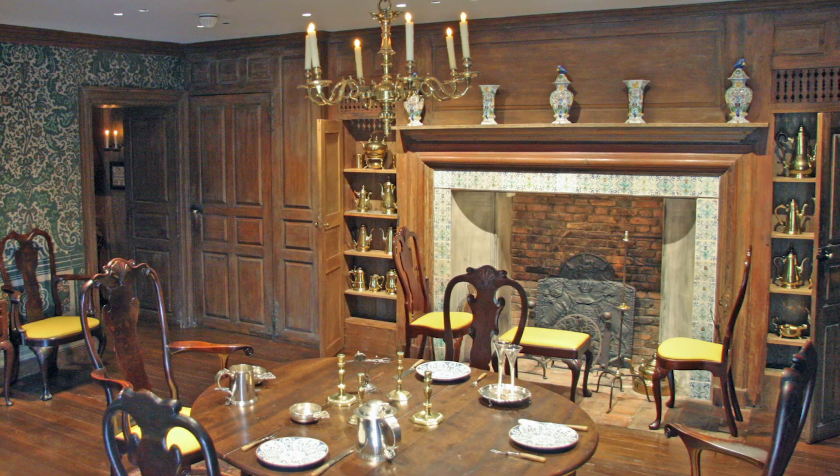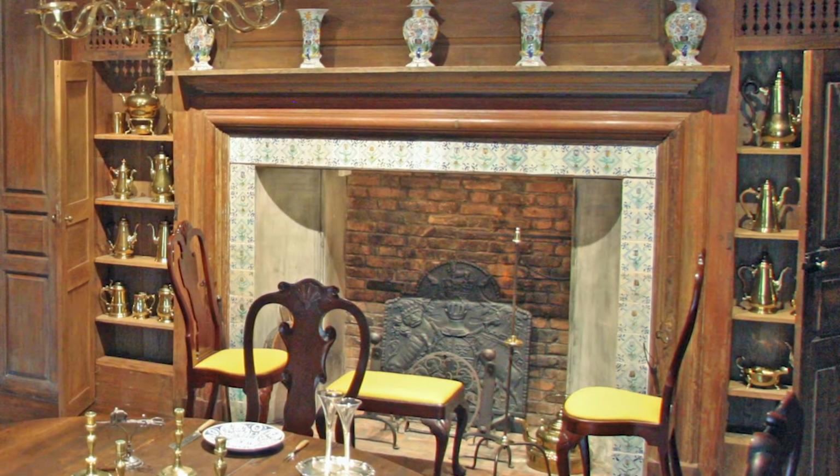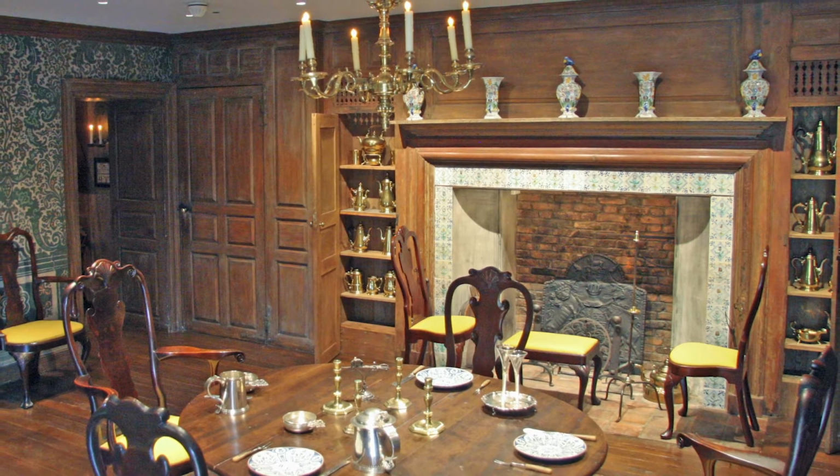So before we get into the Georgian period, I wanted you to see what an earlier colonial room looks like. This is called Vauxhall at Winterthur. It's from New Jersey, about 1725. Notice the size of the fireplace, how big it is. This would have been a cooking fireplace. Notice the paneling on the fireplace wall, a pretty typical detail. That mantel shelf was added later.